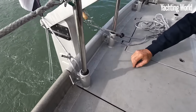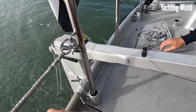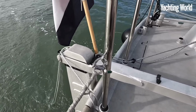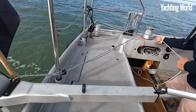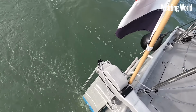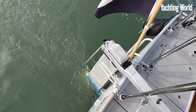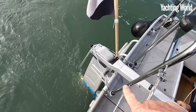So under here is the cam cleat, and this is your fuse essentially. So if you did hit something, that would allow the rudder to kick up. And then when you do want to pull the rudder up manually, as Yellow's showing now, you put the line around the winch, and we can do this while we're sailing along. And that is pulling up the plywood epoxy blade. It's just got on the cam cleat there.